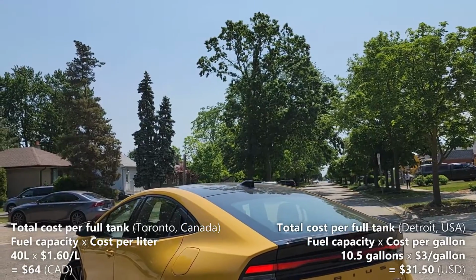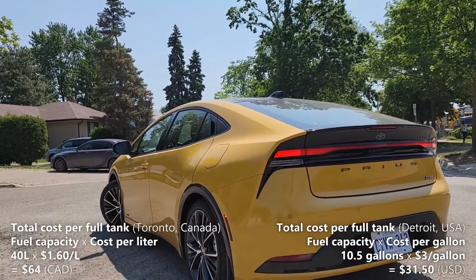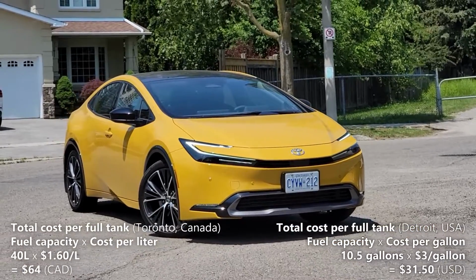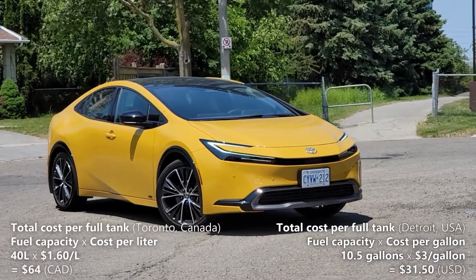Finally, let's calculate our cost of a full tank. First, let's do it for Toronto, Canada, where the fuel price is $1.60 per liter. So $1.60 per liter, multiplied by 40 liters, gives us $64 Canadian. That means a full tank of fuel, if you were to fill up in Toronto, Canada, would cost you $64.